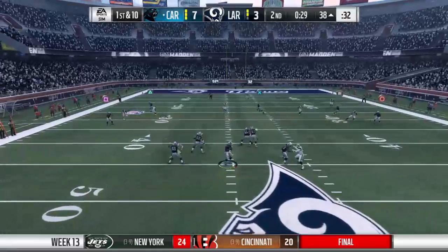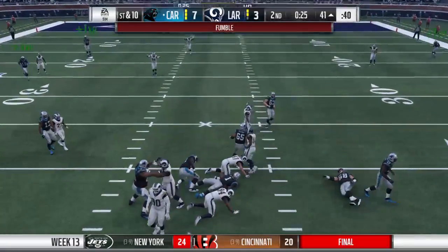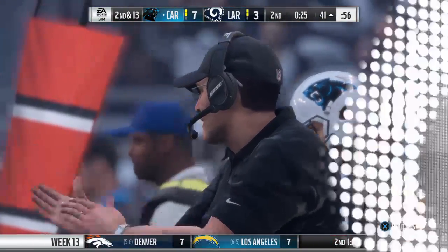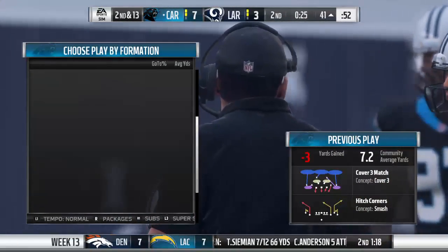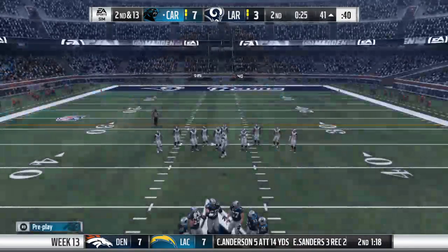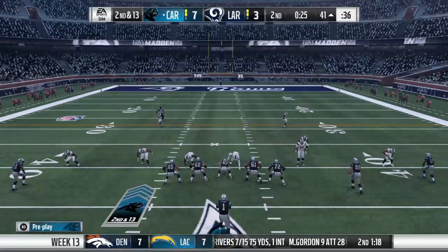On first down, it's Newton. And fighting. He lost the football. It's out. And fortunately for him, he's able to get it back, but it will be a loss on the play. Offense with a fumble, but they recover it, and it brings up second down.